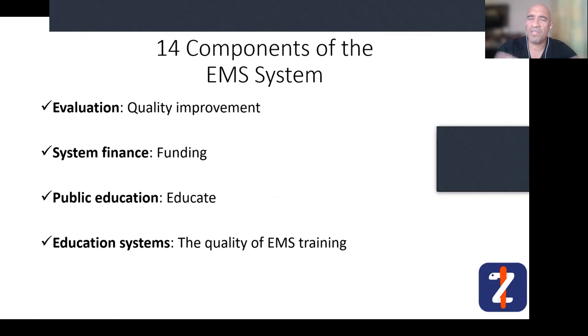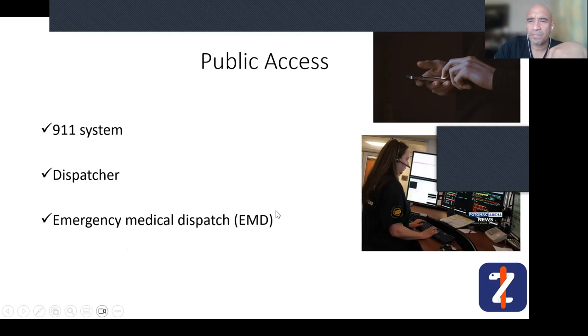Then in order to have this operation, you need to have some money. So there's system financing, some funding, and public education is one of the key things, and education systems, the quality of that. There's another component, which is the educational part, where you guys fall in, because you are under these instructors. So you're going to go into their educational system for the quality of that. So they're always improving in every part of the system.